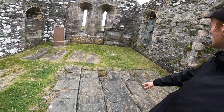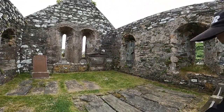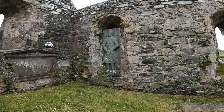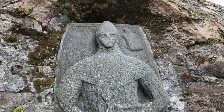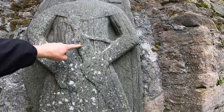These old gravestones are probably as old as that grave at the side. Look at this. I really have to go and document this, folks. Look at this here. Wow. Look at this stone carving. Look, he's got his helmet on and his battle dress, and then this great sword here.